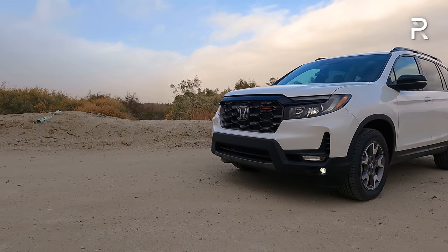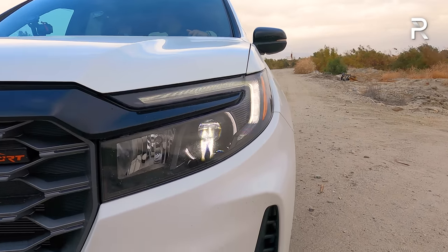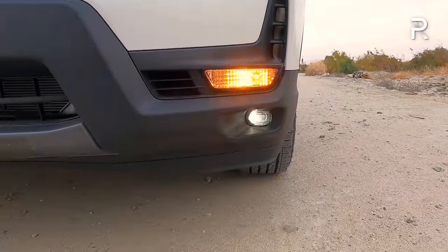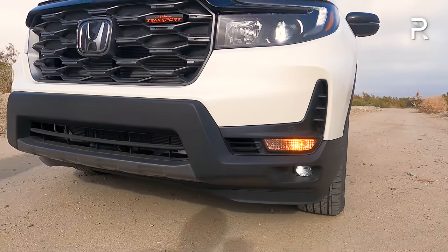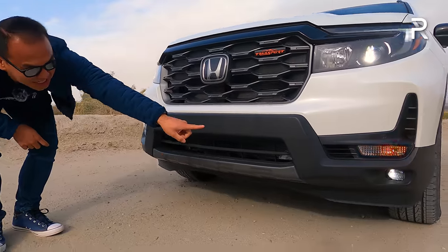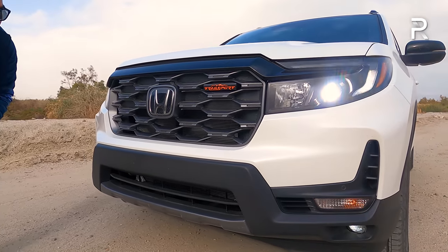All Passports now come standard with full LED headlights. You can see LED low beams right here, LED daytime running lights, incandescent turn signals. However, it looks like the fog light has been repositioned. It used to be down here at the lower bumper. Now it's actually in the headlight assembly. Actually, it is down there. I couldn't see it from the angle where I was standing, but you can see there's also a lot more black plastic here to give this more of a rugged look.